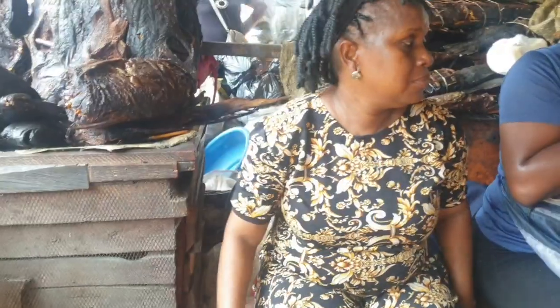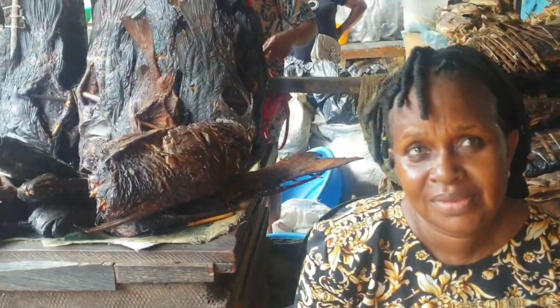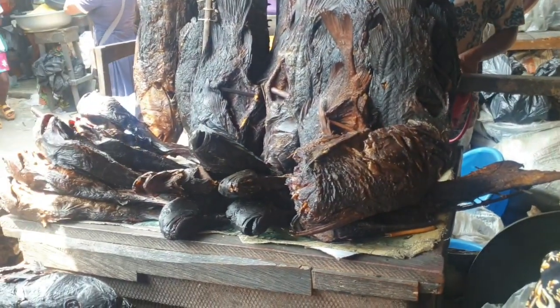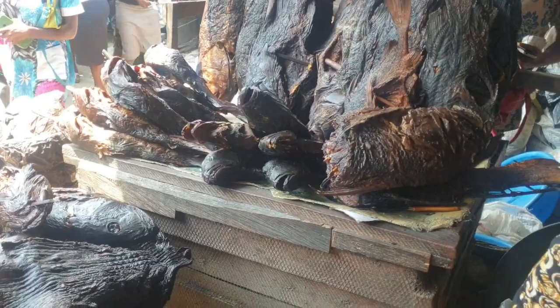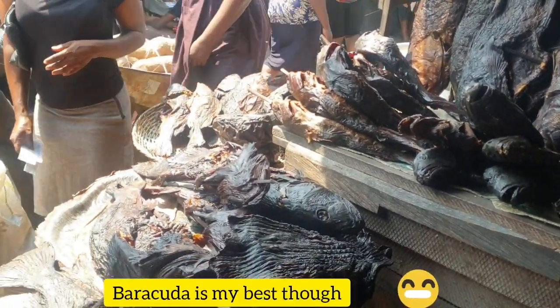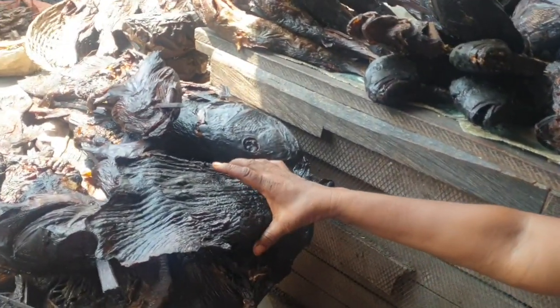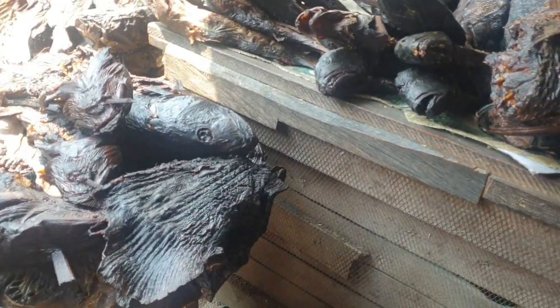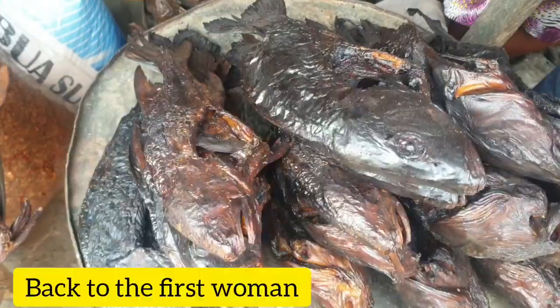Are you serious? Wow. But amongst these ones, which one is usually the best, if someone wants to make soup? Red snapper, shallow, these three fish with barracuda. What of this one? They call it cover pot. The name is important.